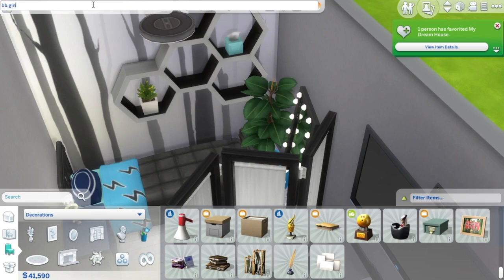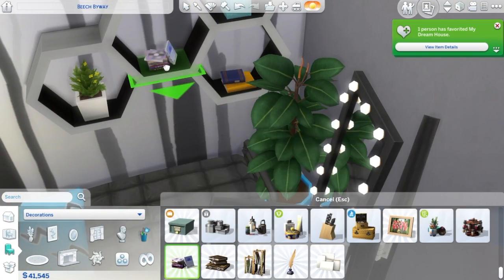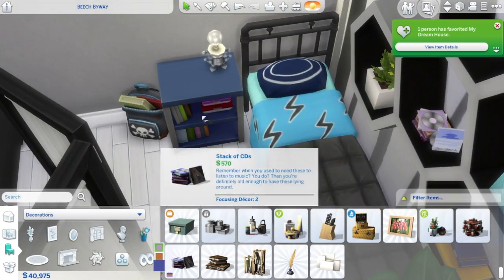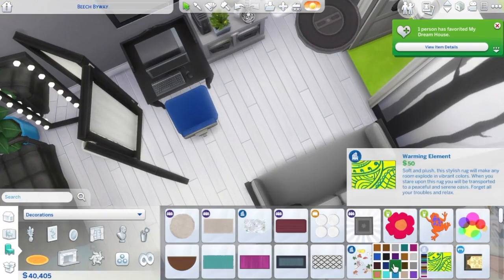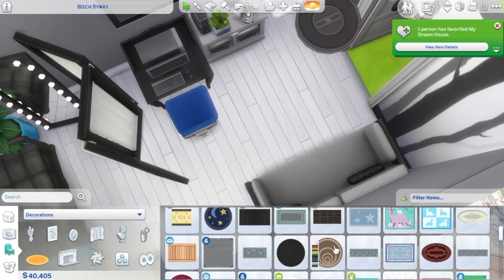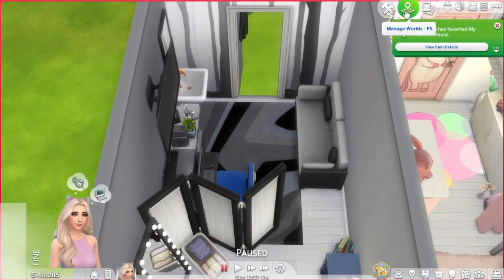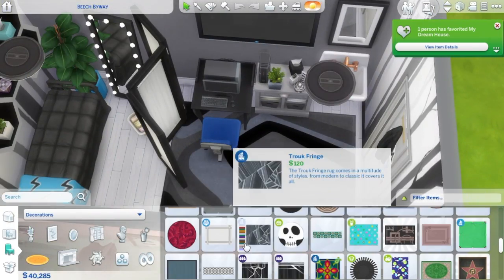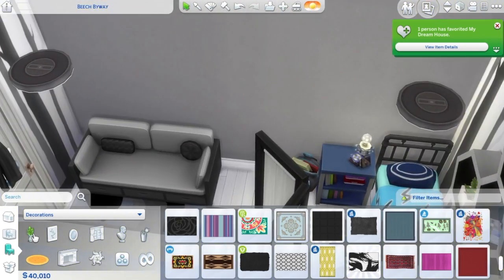And these honeycomb shelves are from Kids Room Stuff Pack, and I thought they would be super cute and kind of nerdy, even though not really, nothing about that is really nerdy, but I decided to use them anyway. So yeah, this room is for a gamer, but also for someone who likes science stuff. Maybe I put a bunch of robots around and I thought they were so cute, so I had to put them everywhere. And then we just have lots of books in here.